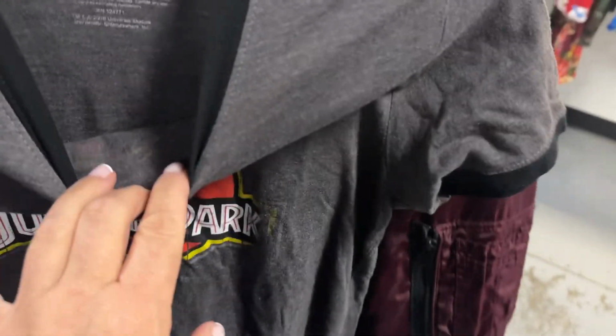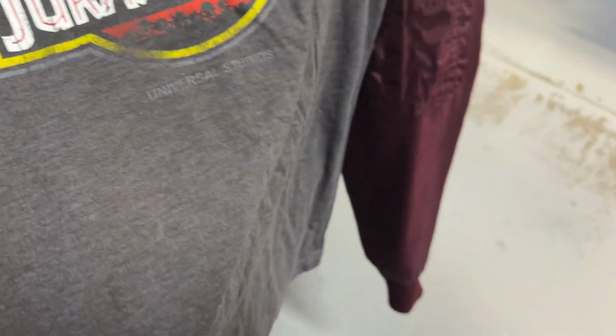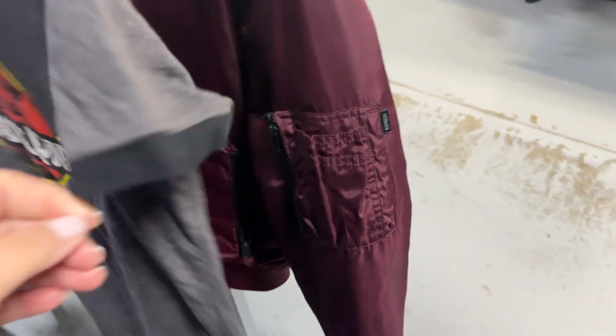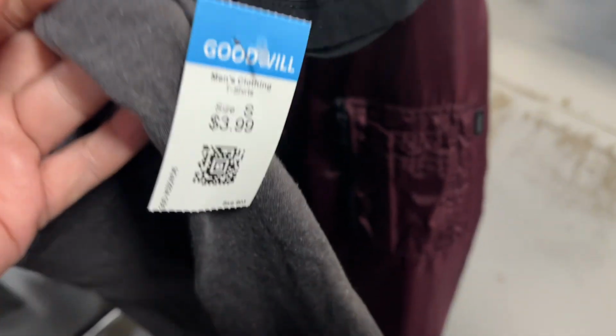Okay. I thought this was cool. Universal Studios, Jurassic Park. But it's not what I do. If I was at the Ben's, sure, but I'm not willing to pay a bunch of money for a t-shirt like this. That's what the price is. They've got it hiding in there. There we go. $3.99. Oh, they're usually $5.99. They must think it's kids.